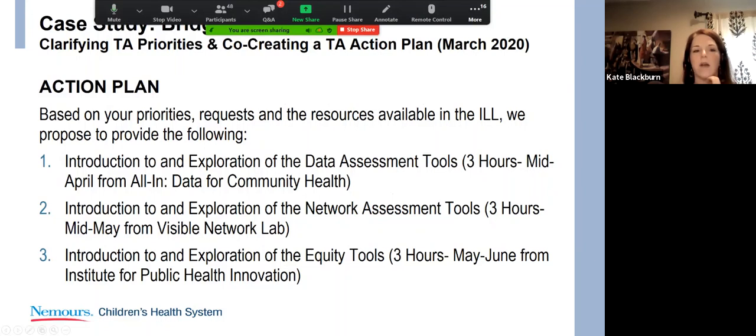Their second area was going to be roughly 3 hours of TA from Visible Network Labs around that network assessment tool. So like, who's in our network? Is it about having maximum numbers of partners, or is it about having the right number of partners? And who do we need at the table? All of that kind of stuff. The third area that they agreed to focus on was around the equity tools. And there they worked with the Institute for Public Health Innovation.